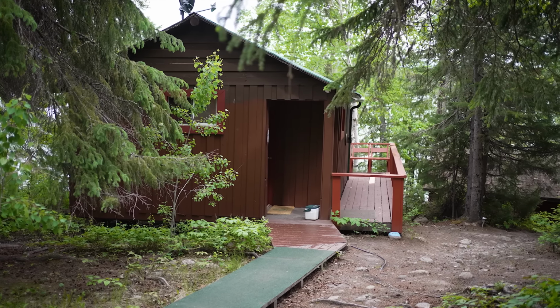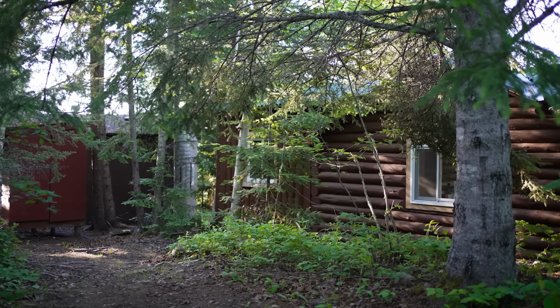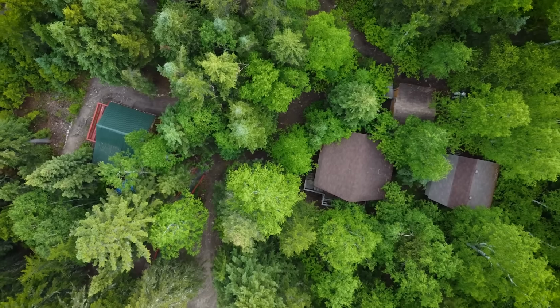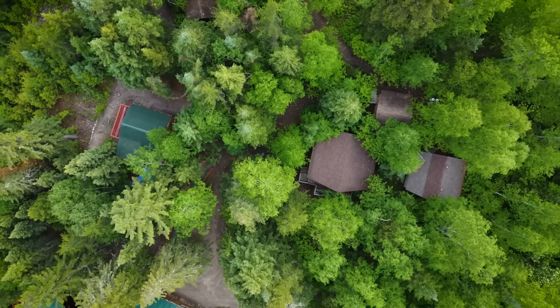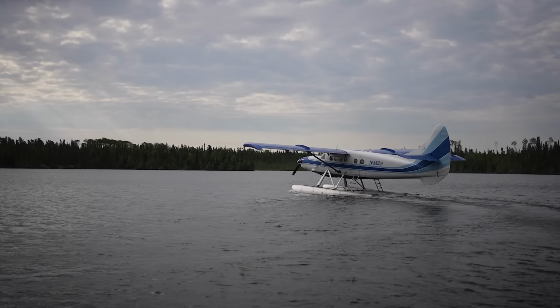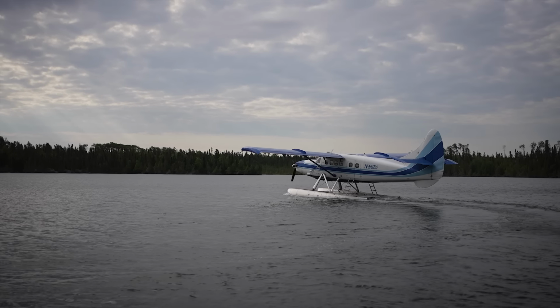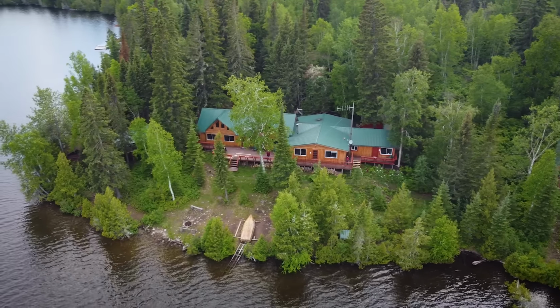We've got 9 cabins altogether. A couple of them will handle a group of 6, and then there's 3 or 4 that'll handle a group of 4, and then there's a few 2-person cabins. The whole experience really is flying in, seeing Northern Ontario, an unspoiled area, coming into the lodge and enjoying the hospitality here and the meals.